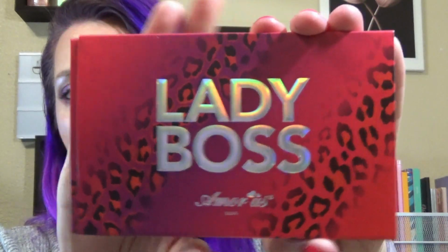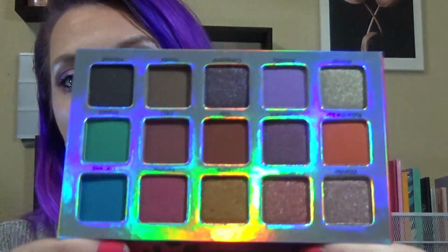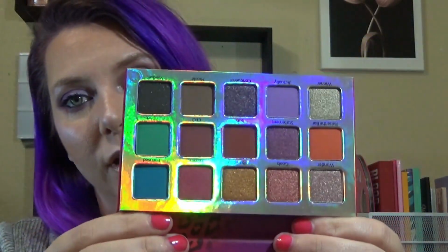The first thing I see is this palette right here. It says Lady Boss and it is cruelty free. It's from the brand Amorous. I don't know it. So I pulled it out of the sleeve. This is what it looks like. And now, okay, take this guy off of there. It has a nice little mirror, and this is what the palette itself looks like.